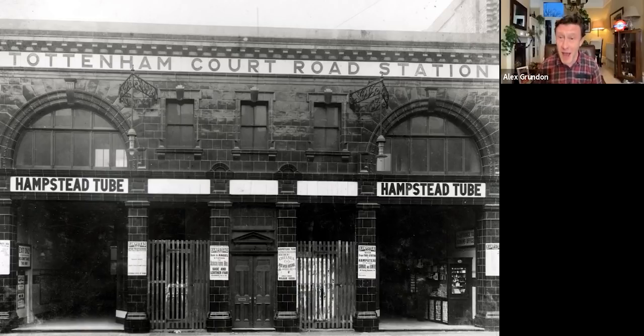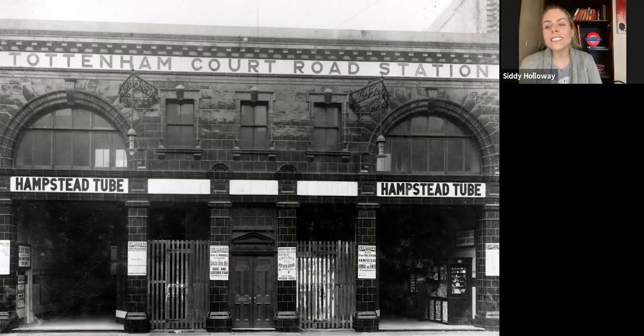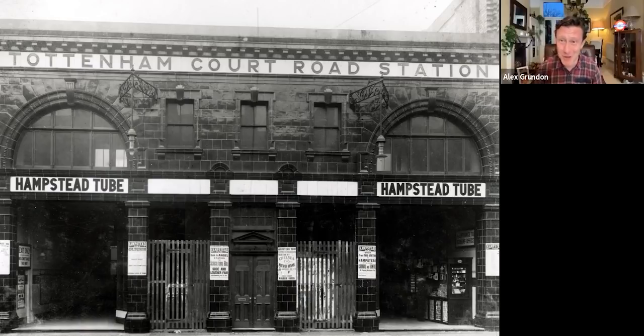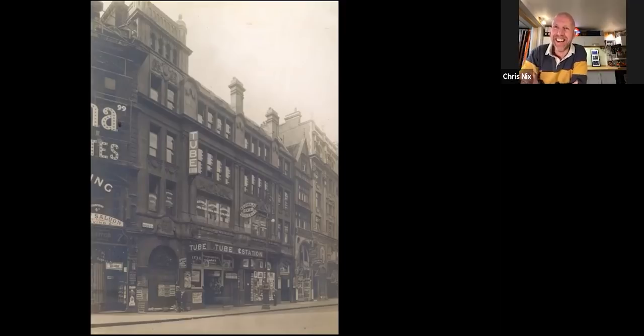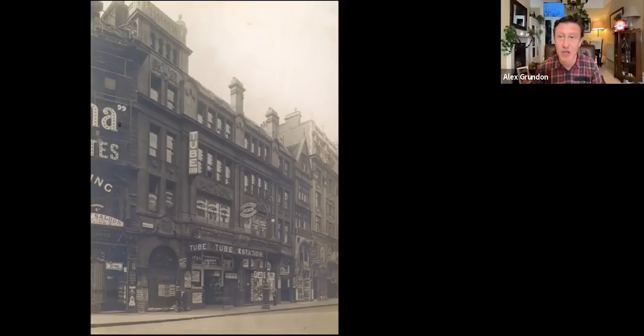Sorry, Grandad up there. Should we go down to Tottenham Court Road? Let's say it the right way. I will slip up. Thank goodness we're not doing Goodge Street today. This is the Central Line entrance to Tottenham Court Road when it was Oxford Street, isn't it?